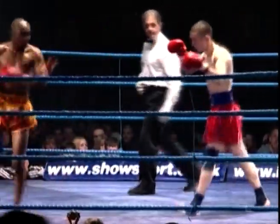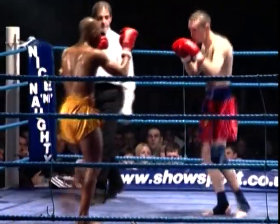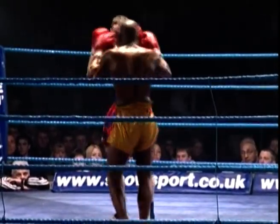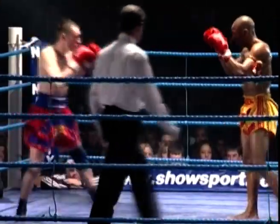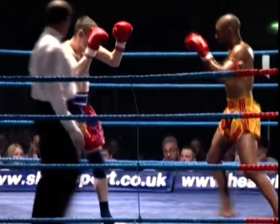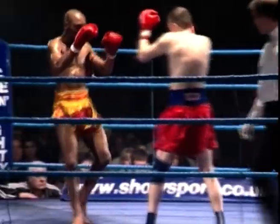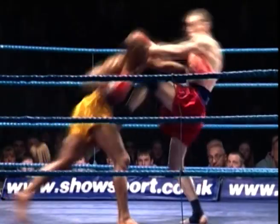Richard started the fight light on his feet, moving round. Neil started quite strong, standing his ground. Left punch, left kick combination there from Richard, who's gone southpaw now. Neil cutting the ring down, walking forward. Richard just moving, scoring off his back foot, moving round. Right leg, right hand combination.